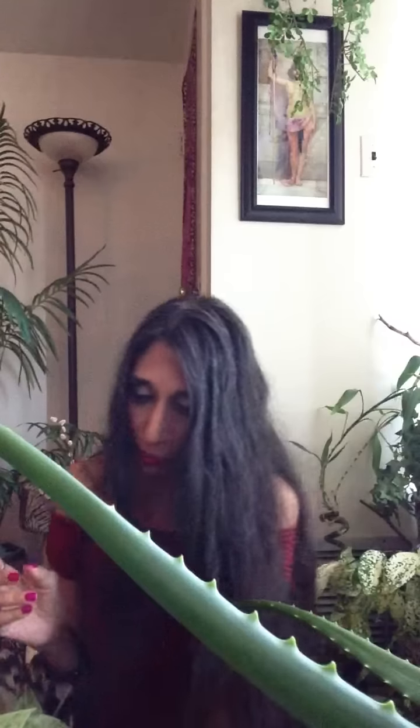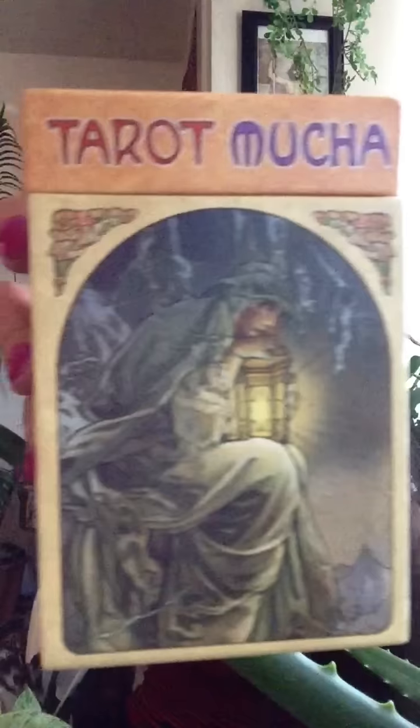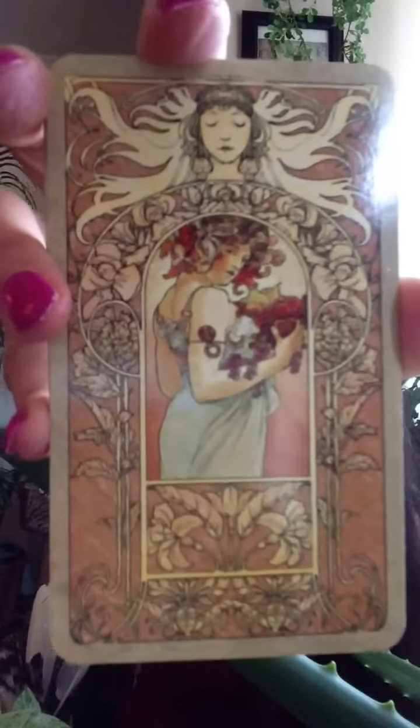Okay, the last one I want to talk about, I wasn't sure if I should add it here because I've had it less than a year. I got it either December or January, and I didn't write it down, but it is the Tarot Mucha. And I really like it, and I haven't put it away since I bought it. Here is the backing.